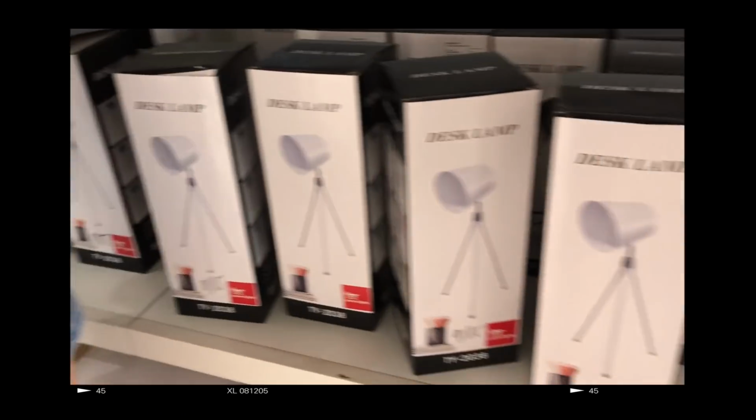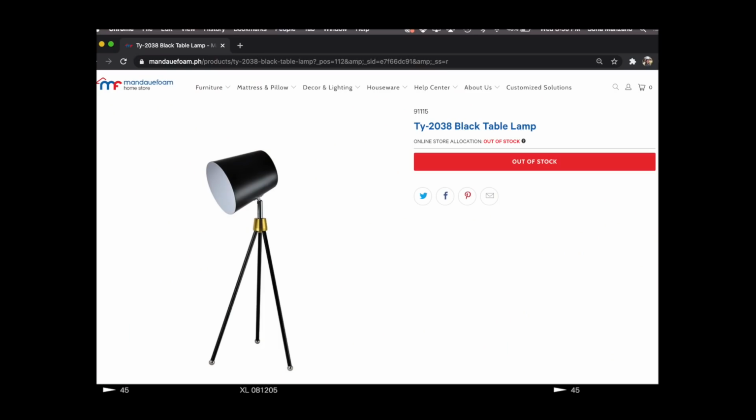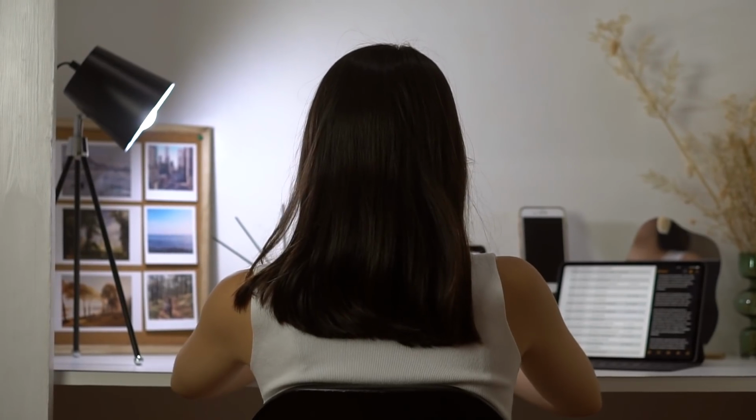Right now, since the walls are painted, we're just really gonna decorate this space and transform it with a very budget-friendly approach because we also don't have money. So we decided to work on that since that was the easiest thing to decorate. We bought a lamp from Mandawi Foam, a black lamp. It wasn't our pick to get black, but that was the nicest that they had available. It was pretty affordable also since it was on sale.